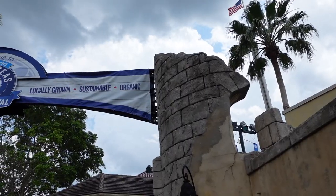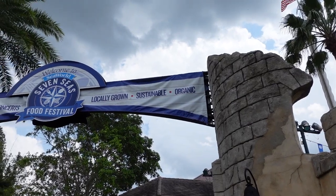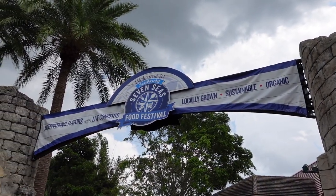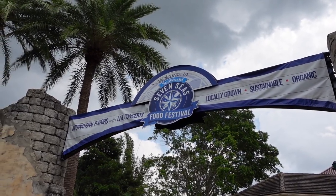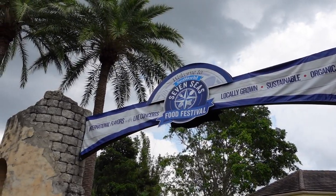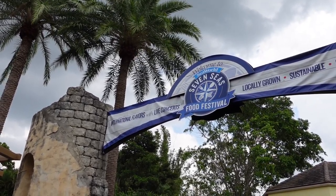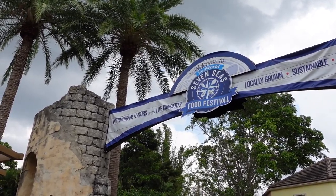We are here today to participate in the Seven Seas Food Festival that is happening now, and it goes until May 7th. So we are here today to sample some food. I have two helpers with me today. I got my girls with me so that they can give some stuff a try. We are excited to bring you along and finish everything out, and then just see where the rest of the day takes us.